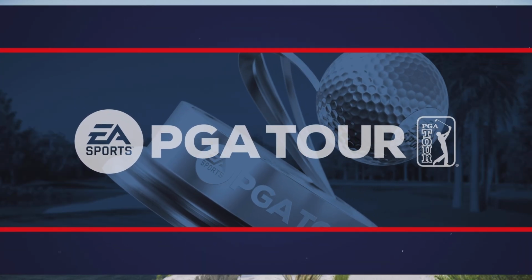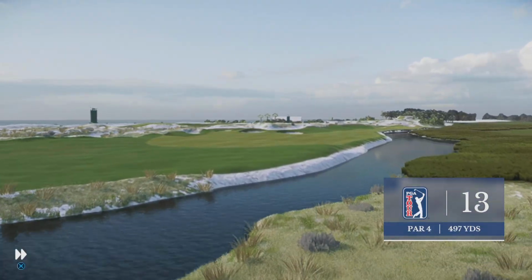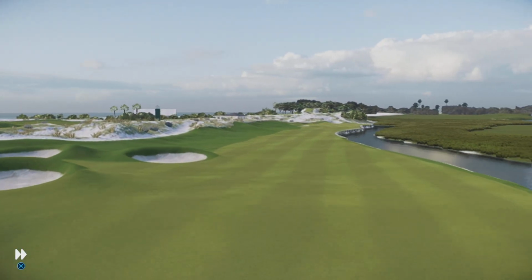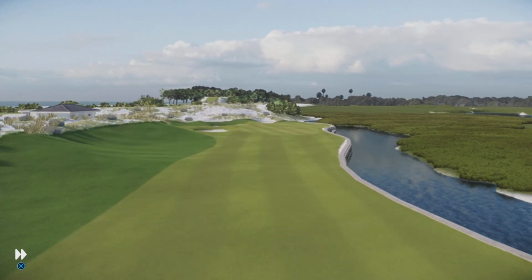21 PGA Championship. This par 4 13th hole was a nightmare for a number of players, including Louis Oosthuizen and the eventual champion, Phil Mickelson. What makes it so hard, Frank? There's nothing comfortable on this hole, Rich. It's actually one of my favorite holes.